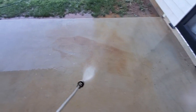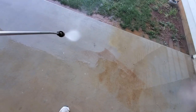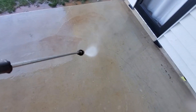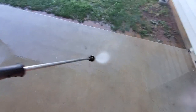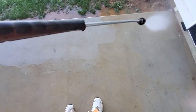Nearly done now, quite satisfied with this job. It is the southern side of the house, so it may not dry tonight as the sun sets in the west, but it'll certainly look smart in the morning when the owners come down to inspect it.